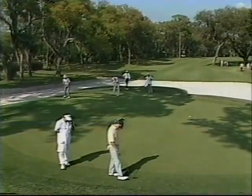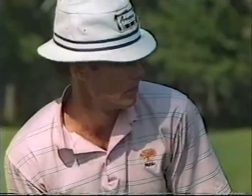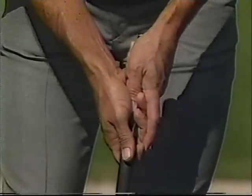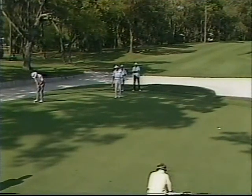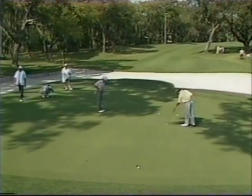Marquez on the extreme right-hand side of this green. Minus 10, 3 shots out of the lead. A couple of feet from the hole. Mark is in his 15th year on the tour. Started with me in the qualifying school in 1973, which seems like 40 million years ago.